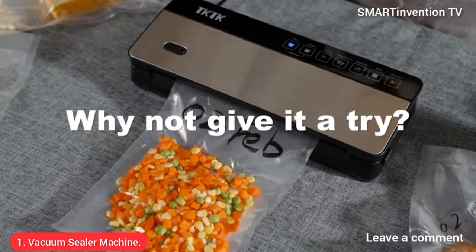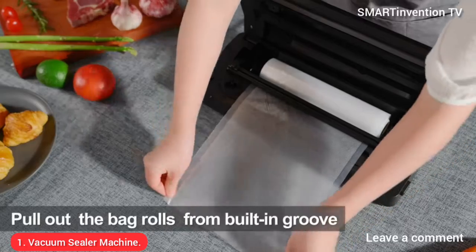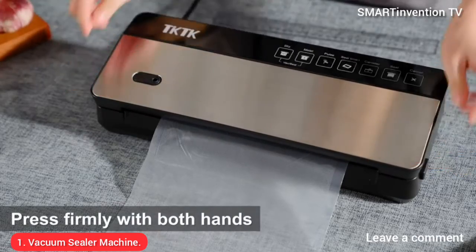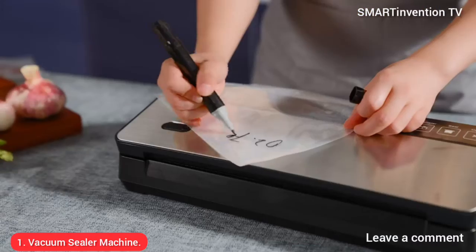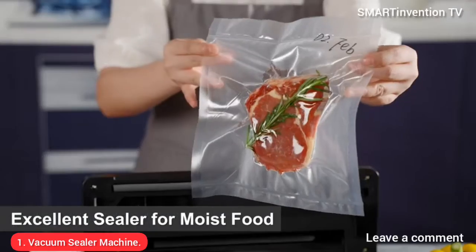One. Vacuum Sealer Machine. 7-in-1 vacuum sealer machine with advanced air sealing technology, subjected to harsh laboratory testing. Designed to provide a secure, airtight heat seal to keep food fresh and flavorful up to 5 times longer, preventing spoilage and food waste, helping save money and space. Make the automatic food sealer a good helper in your life.